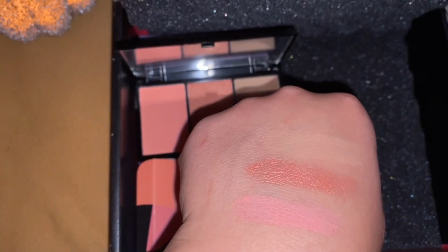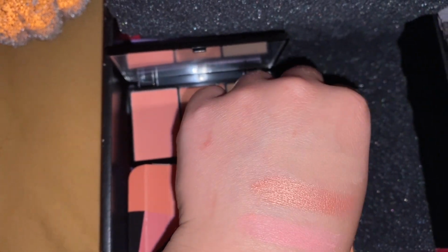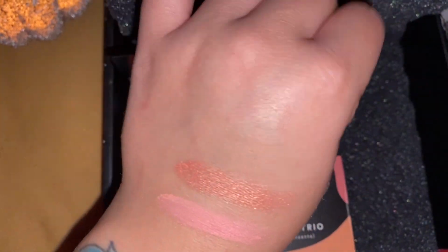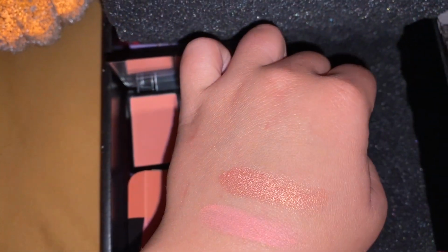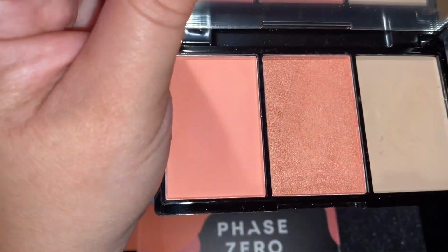That as a lid shade as well for eyeshadow. I mean, you could have multiple uses for this middle shade, so that's nice. I will be using that probably quite often. So yeah, that is that.